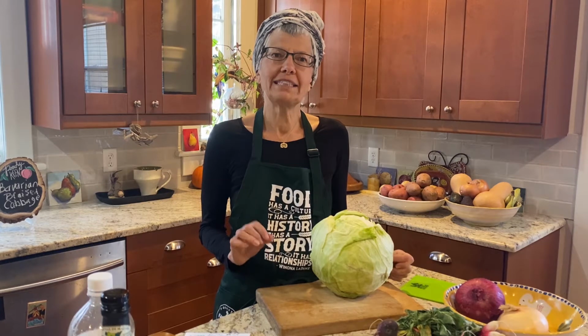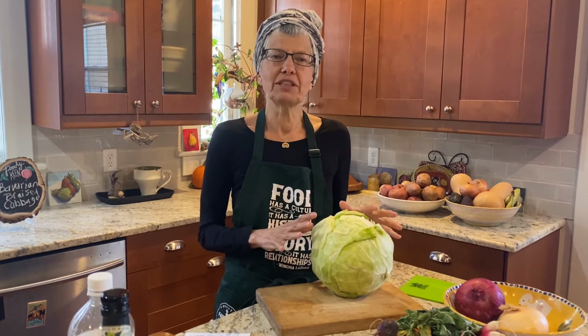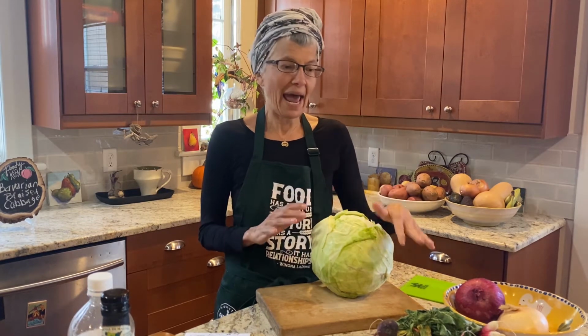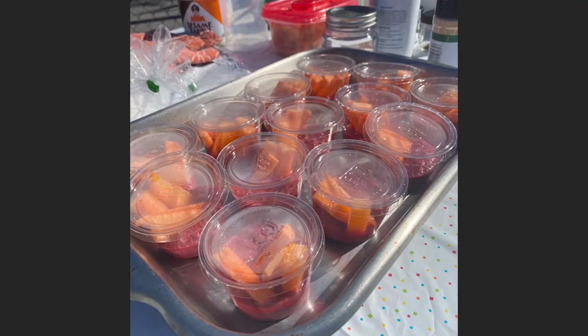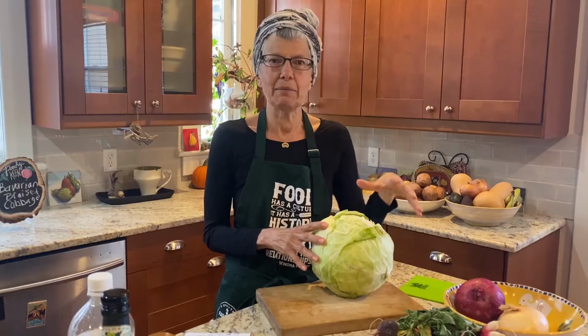So for the month of March, we're featuring different produce such as cabbage, radishes. We'll also have beets and carrots that we'll be featuring. And the beets and carrots are two of the selections we'll have at the clinic stop. So we're going to have a wonderful beet hummus with carrot sticks for you to try. But today we're talking about cabbage and radishes.